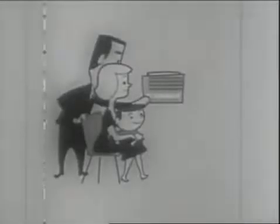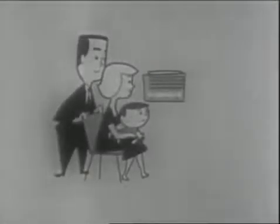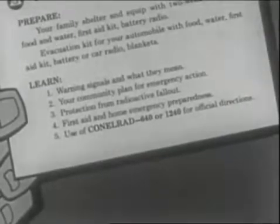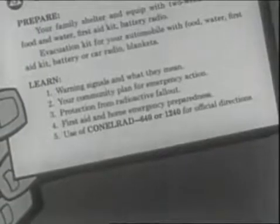During an alert, keep your portable radio tuned to the Conelrad radio frequencies, 640 and 1240 on the AM dial, for the latest reports and advice. Right now, today, before there is an alert, take time to learn the Civil Defense 5 steps to safety. Learn warning signals and what they mean. Learn your community plan for emergency action. Learn protection from radioactive fallout. Learn first aid and home emergency preparedness steps. And learn how to use Conelrad, 640 or 1240 on the AM dial for official directions.